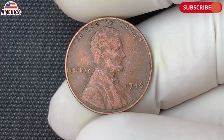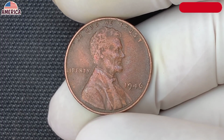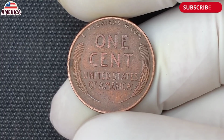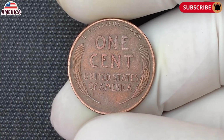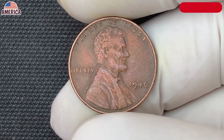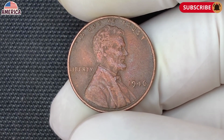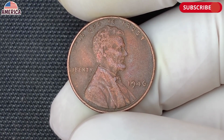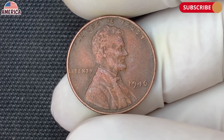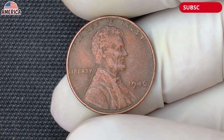Let's talk about grading and condition. Coins in higher grades, such as MS 63, MS 65, or above, are far more valuable than worn examples. A coin's surface, luster, and lack of scratches or damage can drastically increase its value. And when you combine pristine condition with a dramatic error, you're looking at a serious collector's piece.